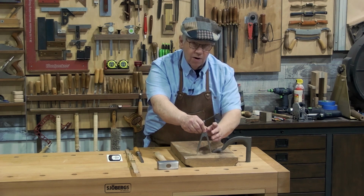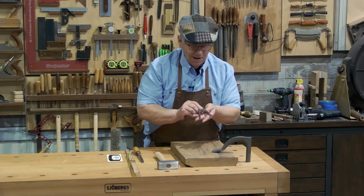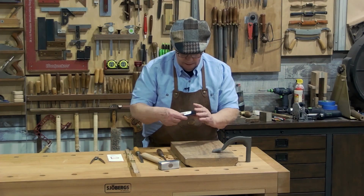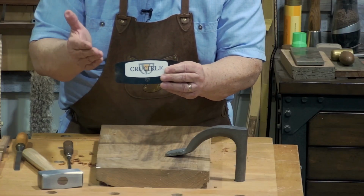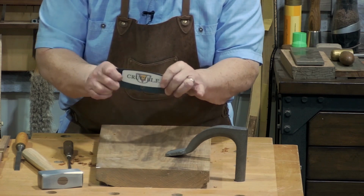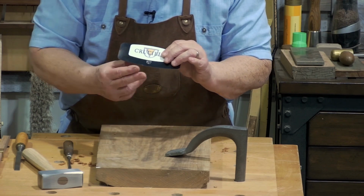But you don't want to measure everything. You want to set that measurement, use it over and over again. These dividers are going to make you smile. Let me show you another tool from Crucible. It's a cabinet scraper. It's made from spring steel, and it doesn't have to be bowed with your thumbs to get that arc across the bottom because it's already laser cut in there.